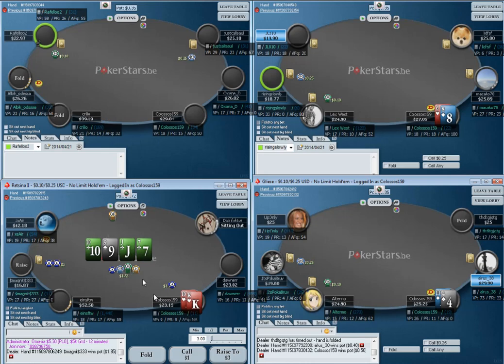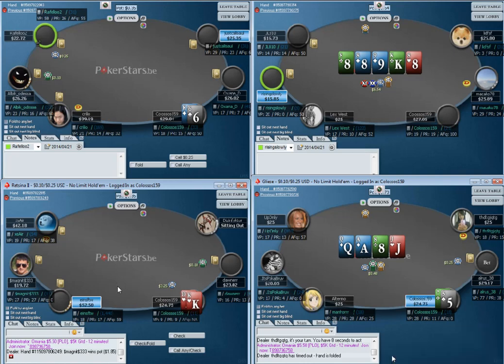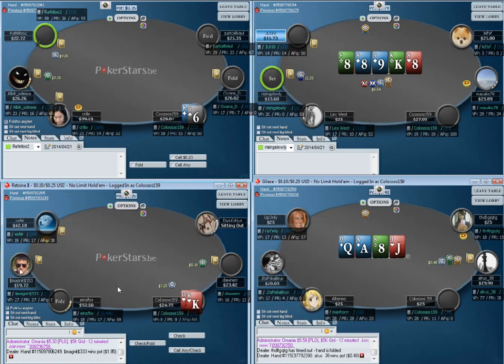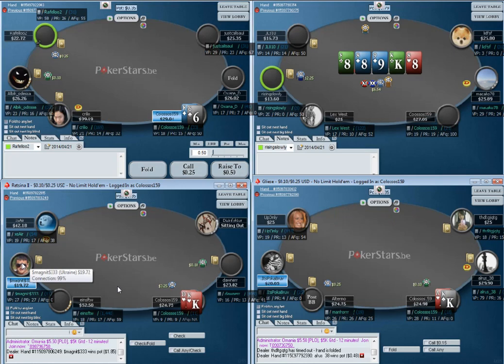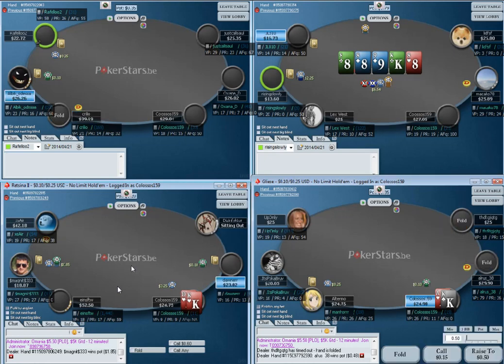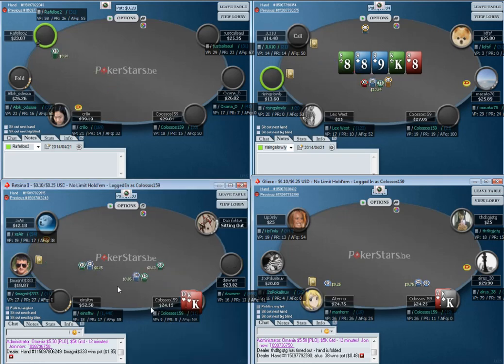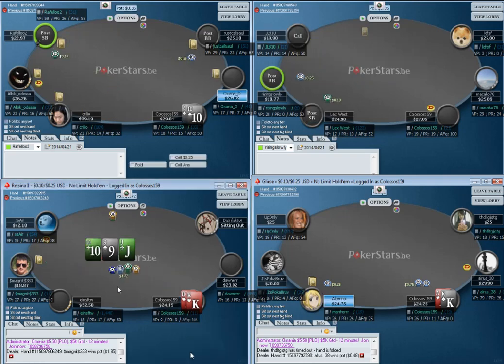Interesting hand here on table number 3. I think I raised. Let me check how it went. I think I raised, he called pre-flop. I flop, oh no, he raised. I'm in the big blind. Okay, he raised pre-flop. I have 10 king. We flop middle pair with a gut shot, I think. He checks back the flop on this 9-10-jack.